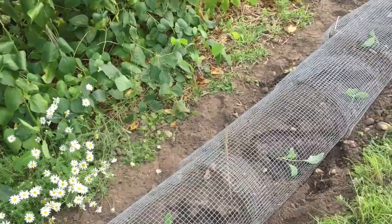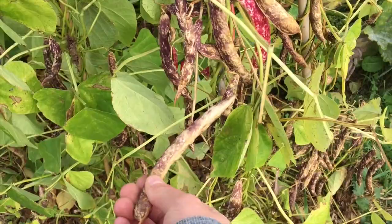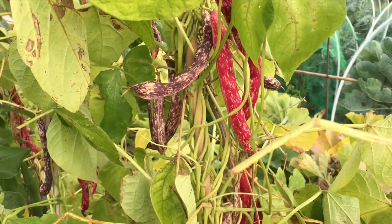My borlotti beans are drying nicely, they're ready for picking soon. This one, you can hear a shaking in there, but not all of them are ready, so I'll leave them till they all turn this brown colour. But it's a lovely colour on those beans, isn't it?